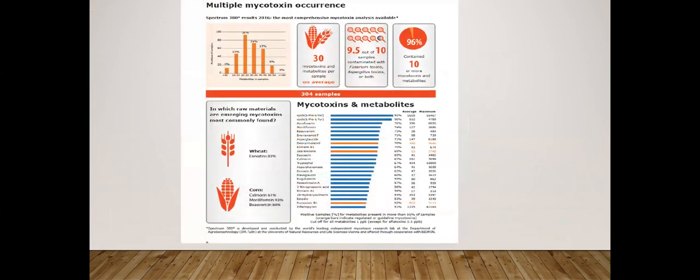Okay, so here's another one. Wheat and corn contamination in our food supply. Wheat, 83%. Corn, these different ones, 61, 93, and 80. Okay, so that's why they're on the elimination diet, to remove wheat and corn. Now you understand.